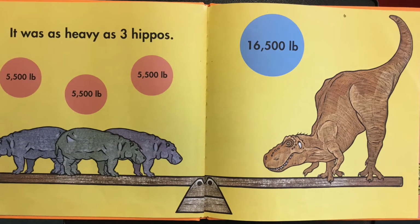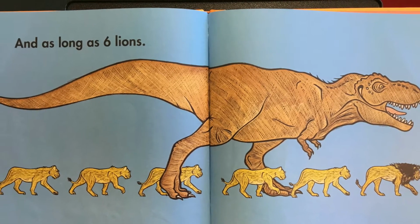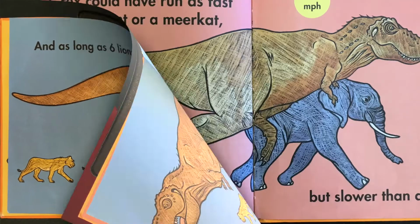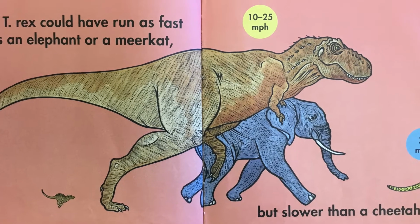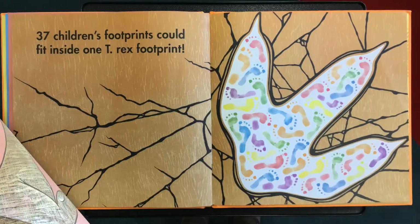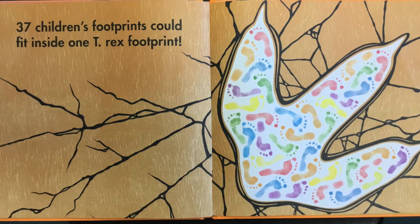It was as heavy as three hippos, and as long as six lions. A T-Rex could have run as fast as an elephant or a meerkat, but slower than a cheetah. 37 children's footprints could fit inside one T-Rex footprint.